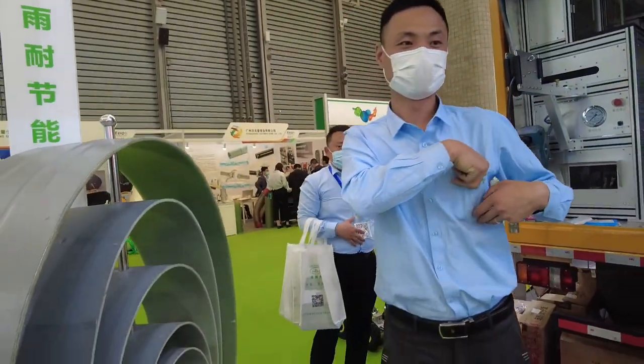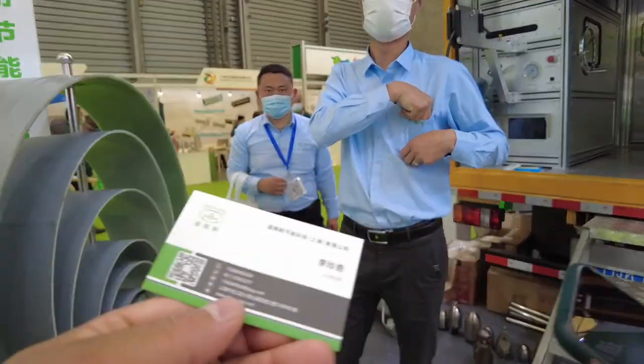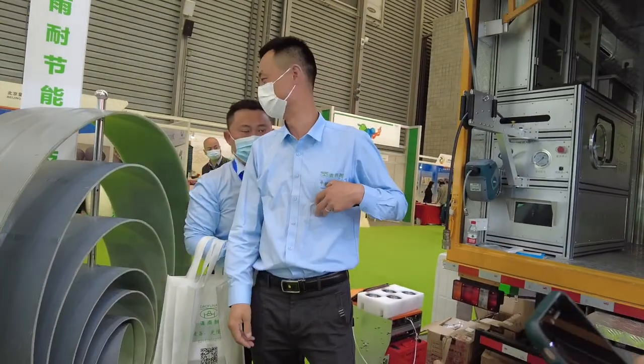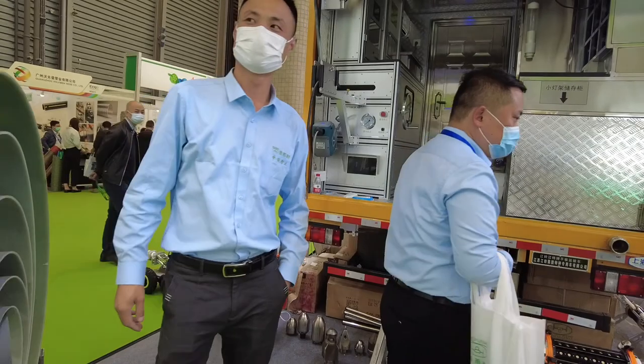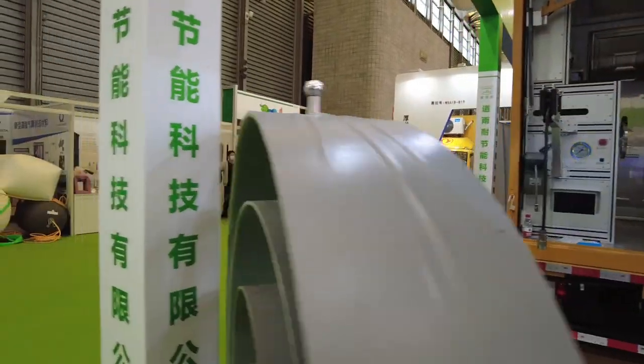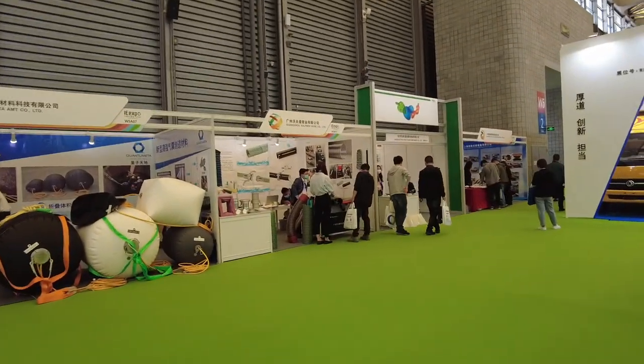谢谢。我先不拿资料，我看你的网站，不然我会背太多了。谢谢你了啊！中文真好。哪里哪里，谢谢。So very cool. Okay, you learn stuff every day.